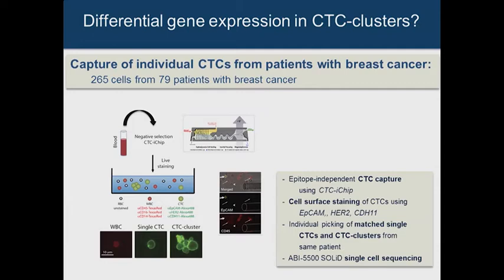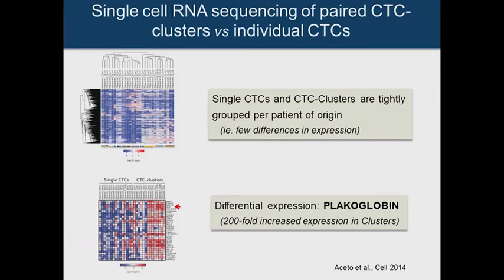This is what we looked at. We micromanipulate them, and then we do RNA sequencing on these single cells versus clusters from the same patient. So the first lesson here is when you group everything together, single CTCs and clustered CTCs from the same patient look almost identical. There are very, very few differences. They cluster completely by patient. That's good because we're not looking at random sequence in this case.